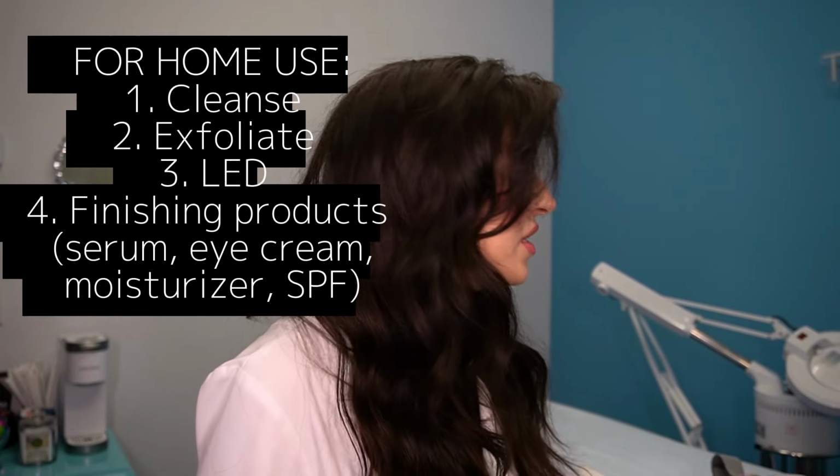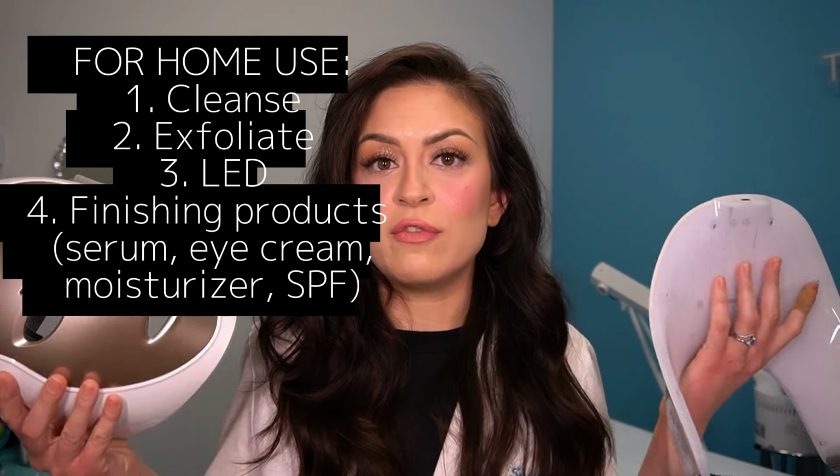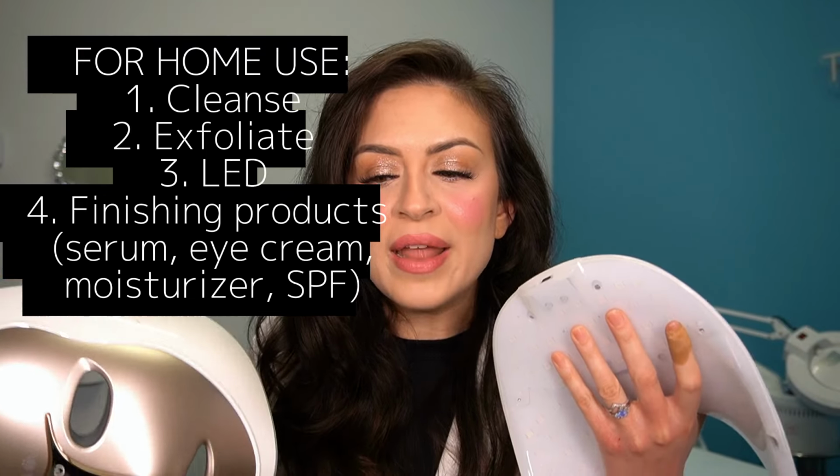And especially with a device like the ARTEMIS, I mean, it offers face and neck coverage, which is awesome. Again, we talked about how important proximity is, but this is so customizable. You have all the different colors and you can use different colors on different areas of the face all at once, which I think is just such a game changer.